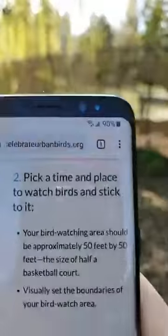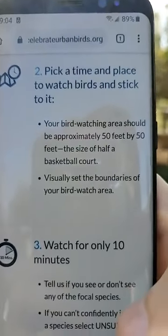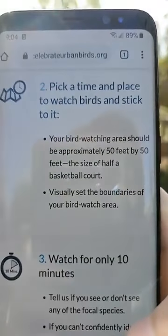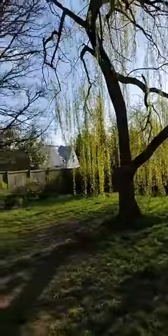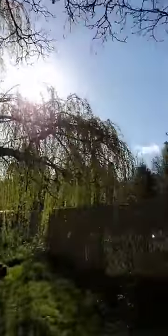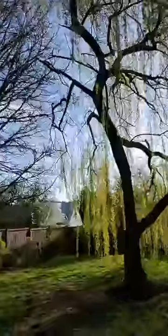And then if we head back to our instruction page, you can see we're going to pick a time and a place to watch birds and stick to it. And the bird watching area should be approximately 50 feet by 50 feet, the size of half of a basketball court. And so it suggests visually setting boundaries of your birdwatch area. And so here in the backyard, we're just going to choose the half of the backyard that has these trees in it. And that's typically where I see birds when I'm here in my backyard anyway.